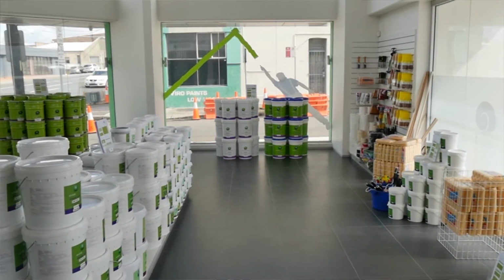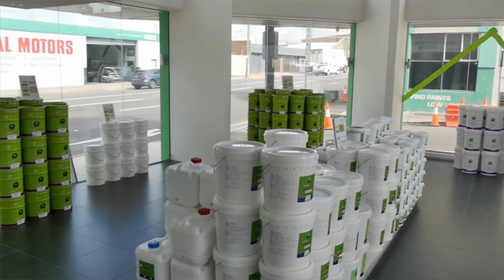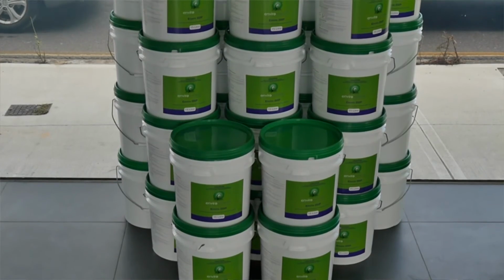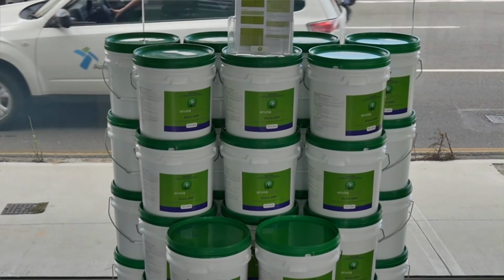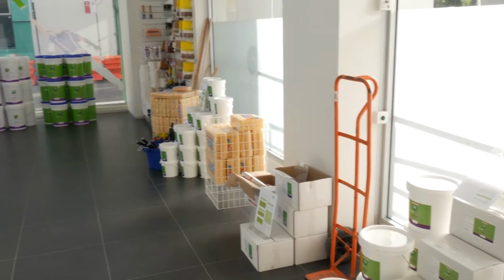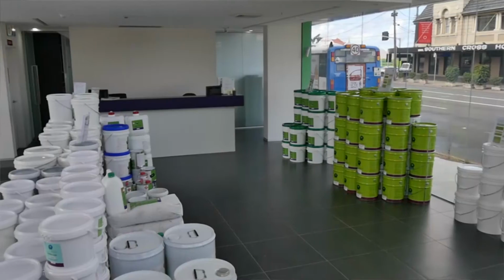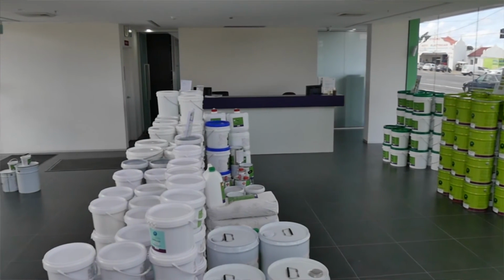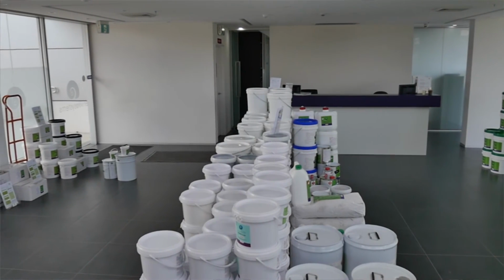So in a large project such as Barangaroo or a large hospital or a large apartment block where a specified applicator is completing the project, it's important that when using Envirosystems products, we do quality assurance checks to make sure that the product's been applied properly. Oftentimes, if a contractor has specified our product, it would be part of the agreement with that contractor that we would inspect the works to make sure that the product has been applied to the highest quality and to its instructions as per our specifications.